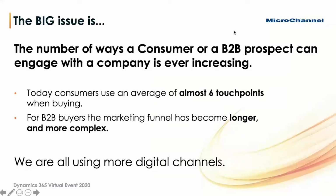The real big issue we have today in our organizations and businesses is that the number of ways a consumer or a B2B prospect can engage with our company is exponential. It's continually growing. In consumer marketing, it's on average 6 different touch points that consumers will engage with before they make a purchase with your company. For B2B buyers, the marketing funnel has become much longer and more complex. In fact, today we don't even call it a funnel, it's called a life cycle. And that life cycle can be very complex.